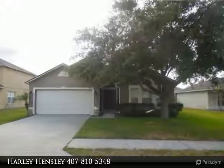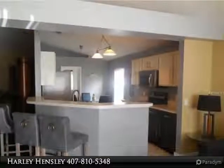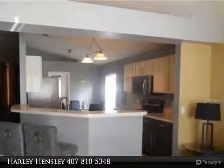What a beautiful home, and it's available now. This home features 4 bedrooms and 2 full bathrooms. This split plan is perfect for those living in a home that wants separation and privacy.